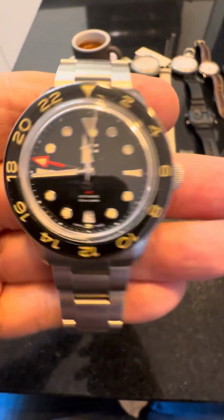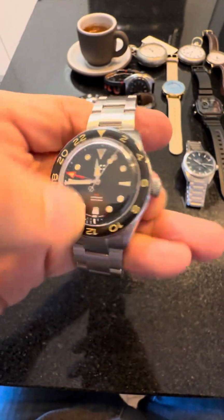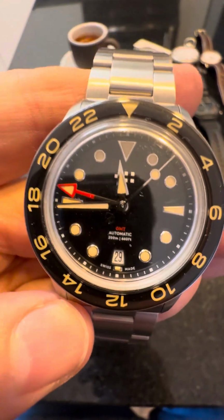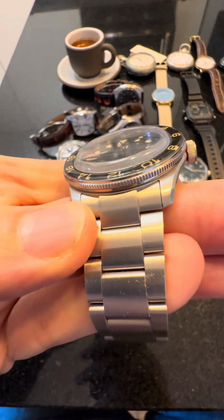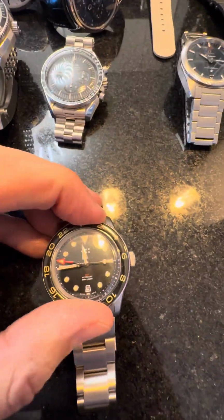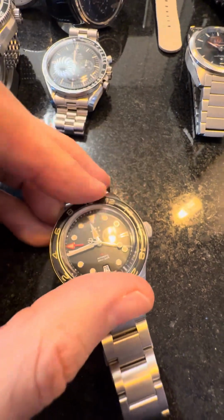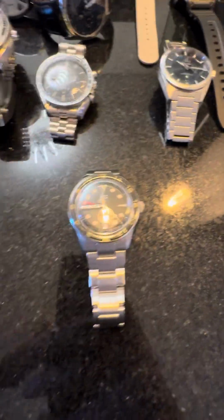And then lastly, here we have the Christopher Ward watch here that I got recently. This is the Aquitaine GMT. I just fell in love with the bezel on this. It doesn't have the greatest sound to it. You know, it's kind of a little plasticky. But for the money, it's a solid piece.